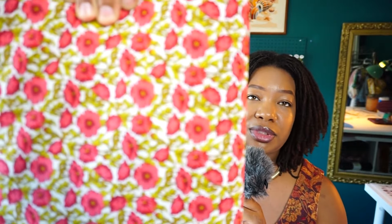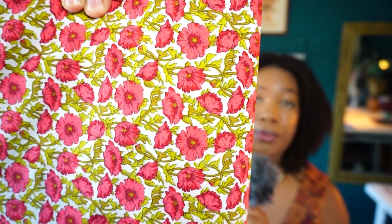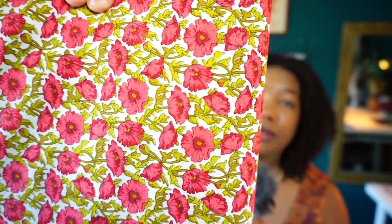The print also reminds me, there's a Liberty print that I feel like is very, very close to this print. And I kind of like that. But when I saw it initially and I felt it on the boat, I was like, oh, this kind of feels like a lawn. But after washing it and the fabric kind of shaping up the way that it's always going to be, it's definitely a poplin.